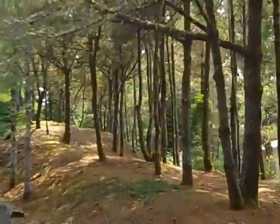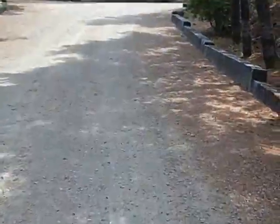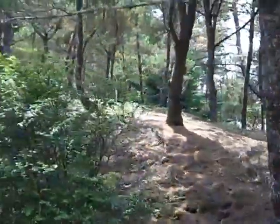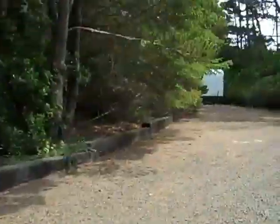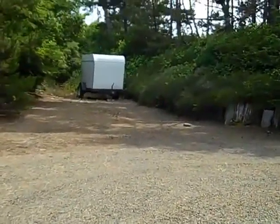Oregon's like all Douglas firs. You probably know everything I'm going to say about Oregon, so I'm just going to stop there. I don't think I've been on a driveway like this since I was 12. So this is the property. This is the driveway. Those are trees. There's a little pull-out section of something. I don't know.